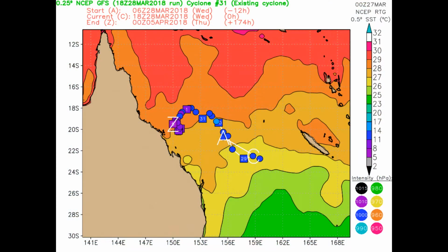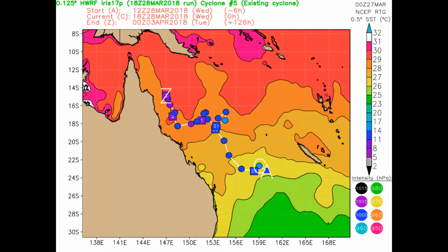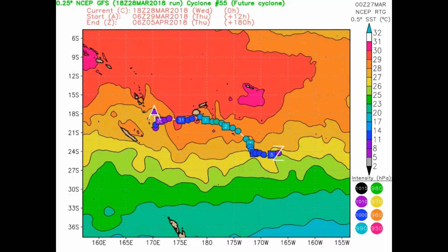Iris. Now this is the NCEP GFS model, and look at a possible track. The HWRF, which was one of the best performers in the 2017 season, is on board. Here's another one of the GFS.